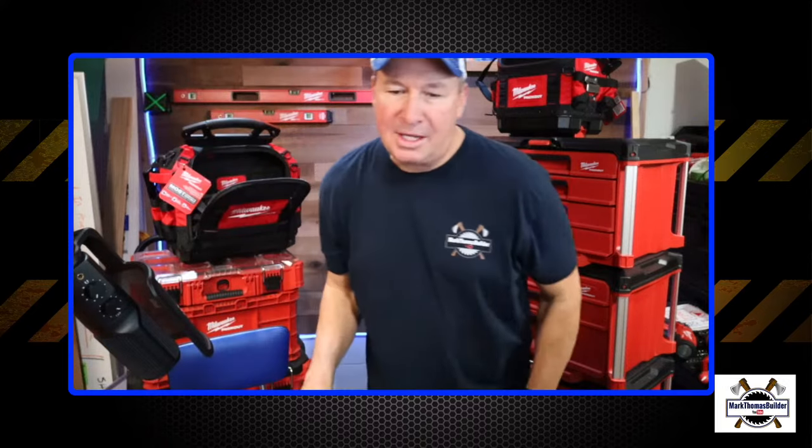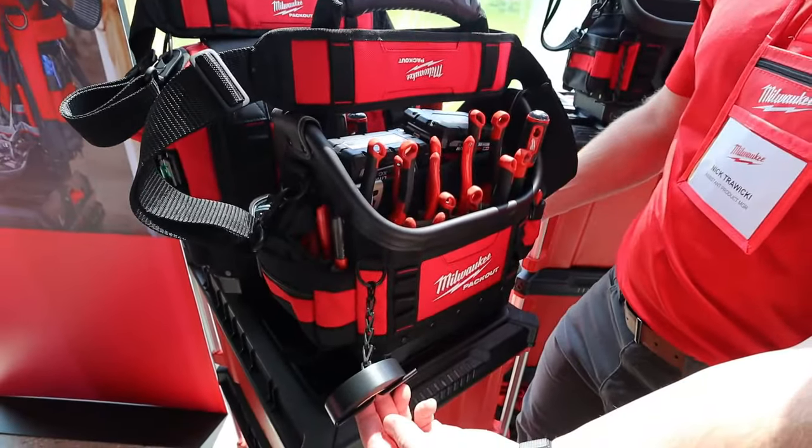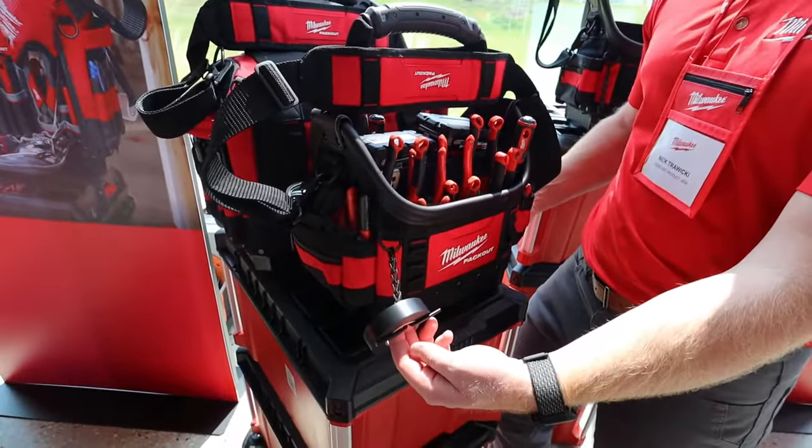All right, so let's take a quick look at the final clip that I have, and then we're going to start looking at some of the Packouts here. All right, so this is the new Packout tote. Do you know what size it is? 10-inch. Okay, this is going to be out in September?